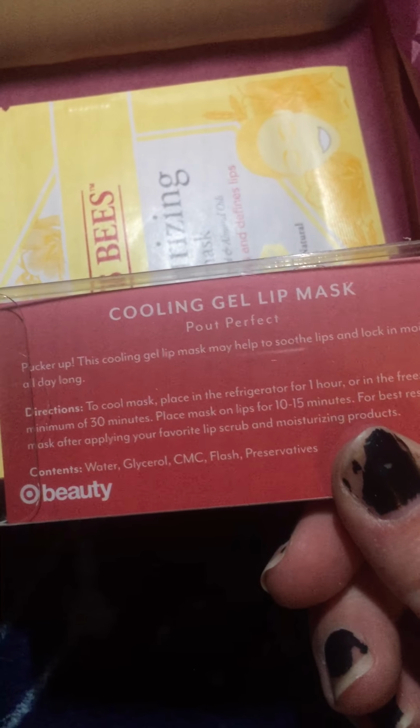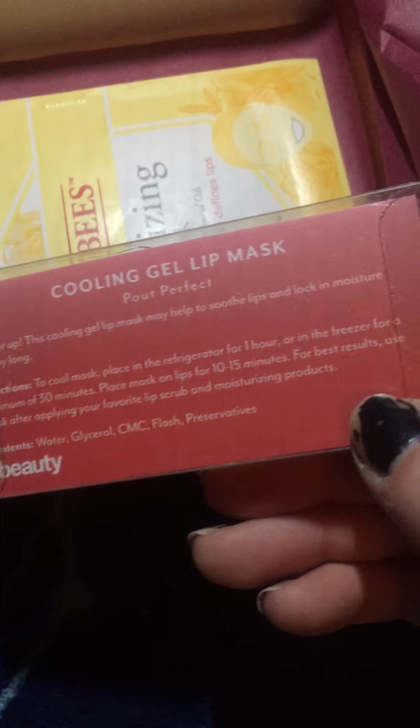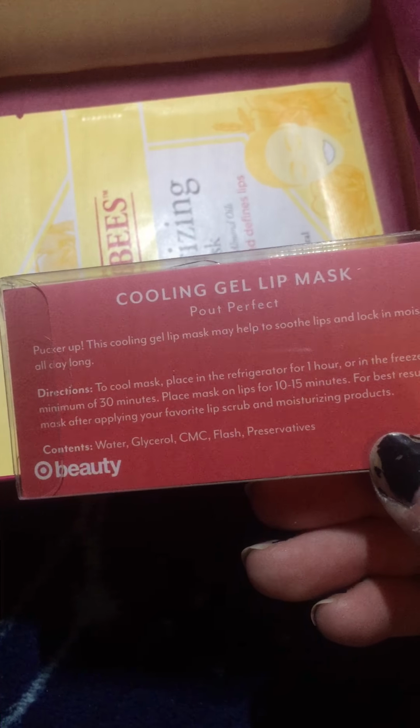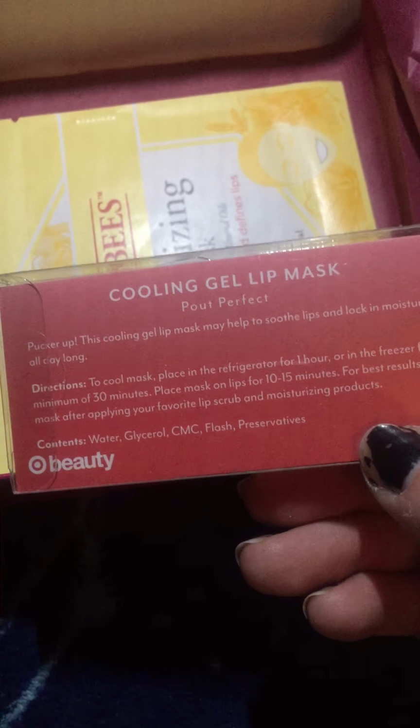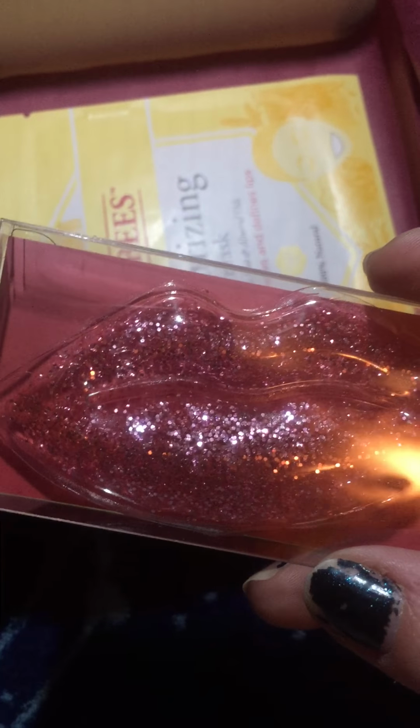We have a cooling gel lip mask. So that's interesting. I don't know if it's reusable, but I think it looks cool, so I'll definitely give this one a try. To cool mask, place in refrigerator for 1 hour or in the freezer. So use your favorite lip scrub, moisturize, and then put this on top. So I don't know. Maybe this is reusable. You can sanitize it and then just put it in the fridge. And yeah, okay. I'm assuming that's reusable.